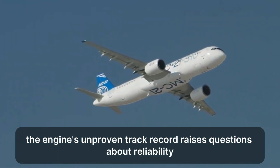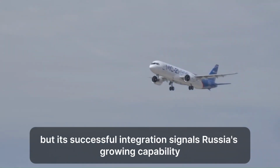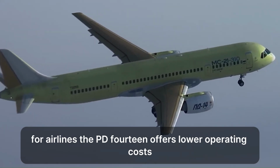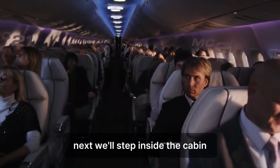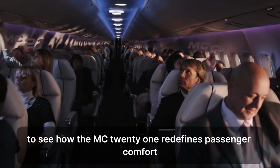The engine's unproven track record raises questions about reliability, but its successful integration signals Russia's growing capability. For airlines, the PD-14 offers lower operating costs, while the dual-engine option provides flexibility for global buyers. Next, we'll step inside the cabin to see how the MC-21 redefines passenger comfort.